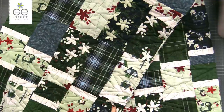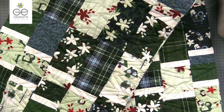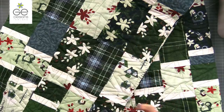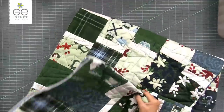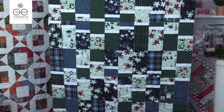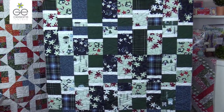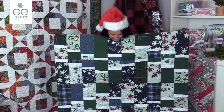So I just used a white polka dot for the accent color. Just kind of runs throughout. I wanted it more subtle. If you wanted it more standing out, you could totally do it with red. Add red for the accent if you want it to stand out. But I'm going to hold this up so that you can see it. It's a really great size. So this is the crib size, but it's a large crib. So I put a flannel on the back. So this would be a really nice cuddle quilt.